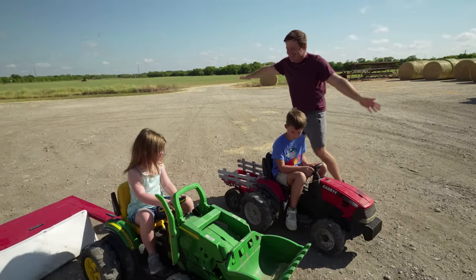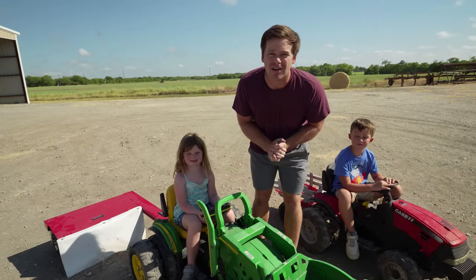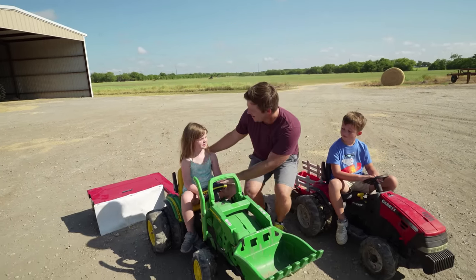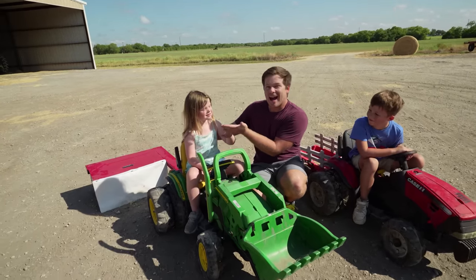Everything is stuck, guys. Perfect job. Now that we have gotten rid of our hay to the cows, Hudson has already mowed an entire field, which means, Holly, you are up next to start mowing, okay? You got this, girl? I believe in you.